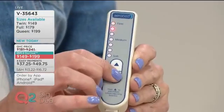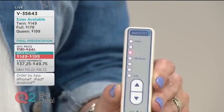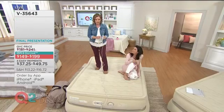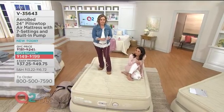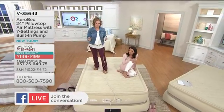So I'm going to take it down a little bit for you, Nance. Okay. So see if you can feel the difference. Yep, it's softening up. And the neat part about this, when it's time to put it away, you take it all the way down to soft, hold in the bottom button for 5 seconds. The pump will begin to deflate the bed automatically. You don't have to keep holding it. You just turn it on, and in about 3 minutes, out goes the air.